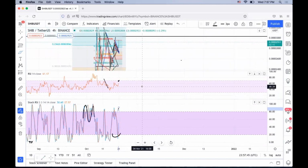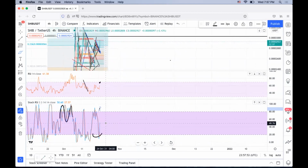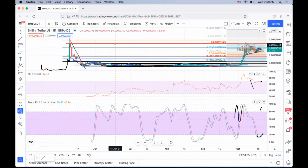Over here on the 4-hourly, RSI is sitting right around the 59 area, which is really decent. Stochastic has come up here. We are sitting around the 50 area. Of course, we do have all this room to play with in the long term. And let's check over the daily.